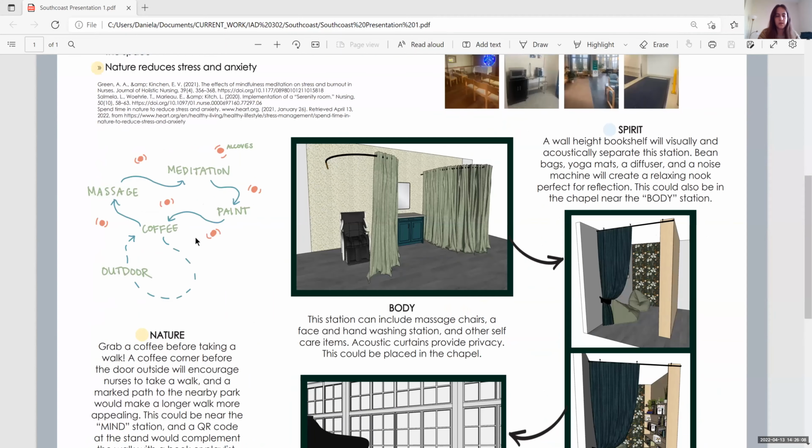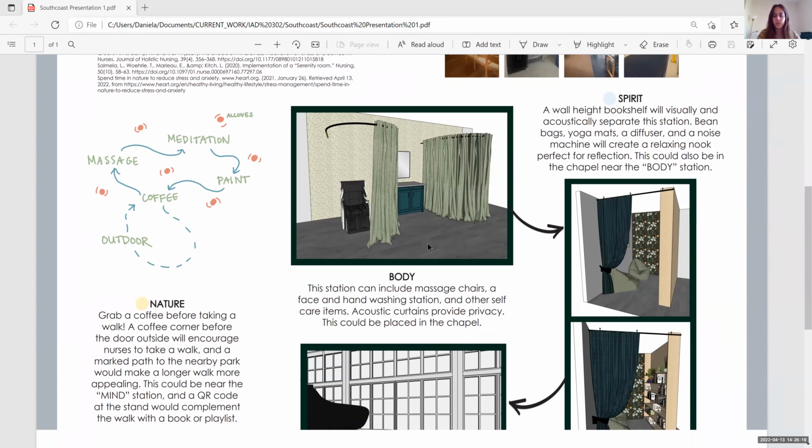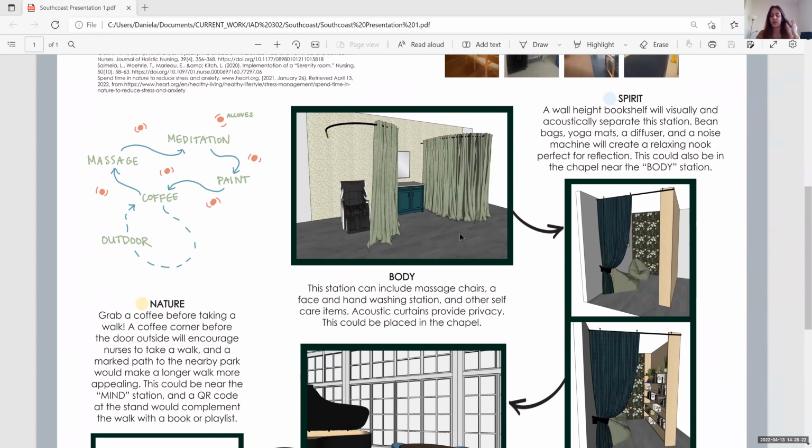Once we go down, there's this little sketch that shows the idea that it could be a loop where you could hit either all of them in a row or one at a time. So the first one would be body. This station is meant to care for your physical needs. There can be some massage chairs, a face washing and hand washing station, and some other miscellaneous self-care items. The massage chairs could be acoustically private with curtains and things. Depending on the space, all of this could be changed in how exactly it's implemented, but it's just an idea to get us started.